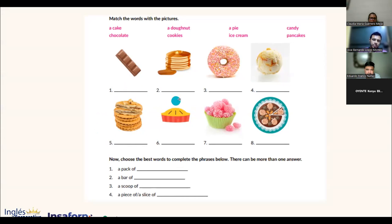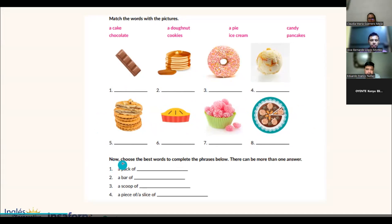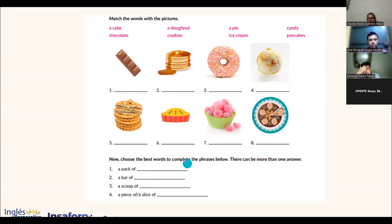And number six? Pie. And what about number seven? Candies. And number eight? Cake. Excellent. Okay, what about this one? It says, now choose the best words to complete the phrases below. Okay, so there can be more than one answer.